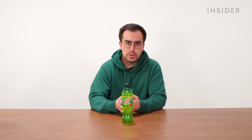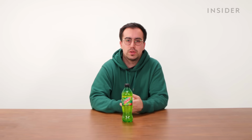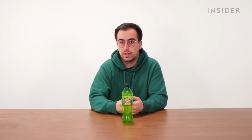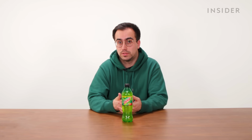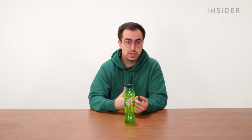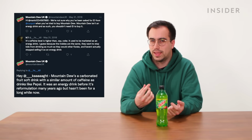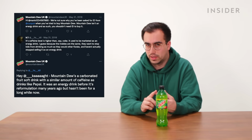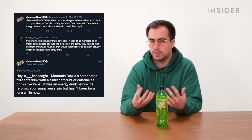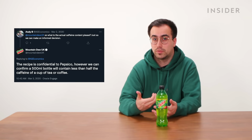Another thing worth pointing out is the caffeine content of your Mountain Dew. In the UK, many supermarkets will actually list Mountain Dew as Mountain Dew Energy. This is because we have stricter rules in the UK about what does and doesn't count as an energy drink. In the UK, sugar is a major factor in deciding whether or not something is an energy drink as opposed to just caffeine. Mountain Dew doesn't actually disclose its caffeine content in the UK. All I could find was this Twitter reply from 2018 where they said it used to be an energy drink, but then they reformulated it and now it has a similar amount of caffeine to Pepsi. They claim that this is less than half the caffeine content of a cup of coffee.